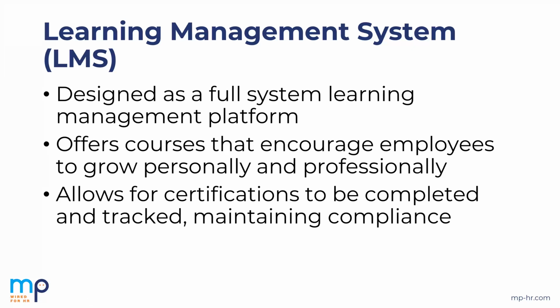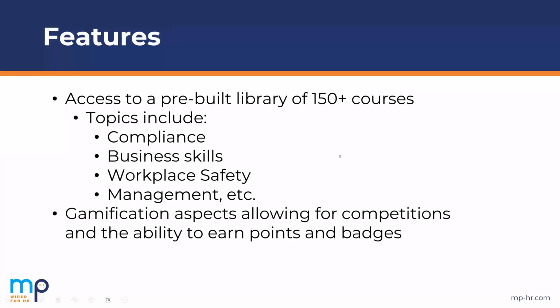So it's designed as a full system learning management platform, and offers courses that encourage employees to grow personally and professionally, and allows for certifications to be completed and tracked, maintaining compliance. So super simple. It really allows for that learning. You get access to a pre-built library of 150 courses. So topics include compliance, business skills, workplace safety, management, etc. I've used it for anything from business and sales skills, all the way to compliance, sexual harassment training, anything you may need from a training or management perspective. It also has gamification aspects.